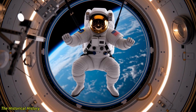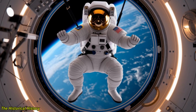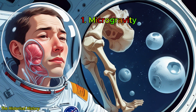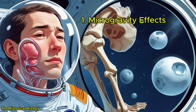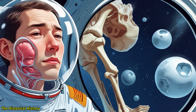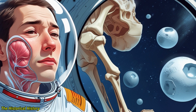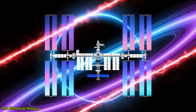What challenges do astronauts face while living on the ISS? Living on the International Space Station is exciting, but it comes with many physical, psychological, and technical challenges. 1. Microgravity effects. Muscle and bone loss. Without gravity, muscles and bones weaken, so astronauts exercise daily to stay strong. Fluids shift. Body fluids move upward, causing puffy faces and congestion. Vision problems. Pressure changes in the skull can affect eyesight over time.